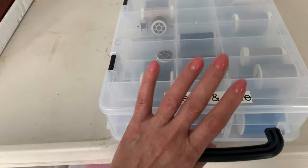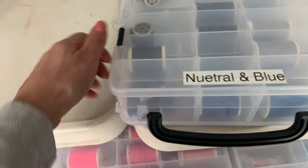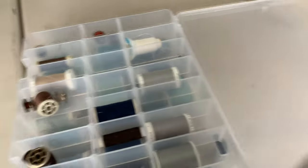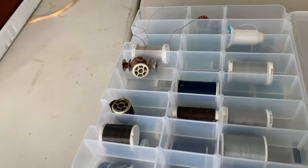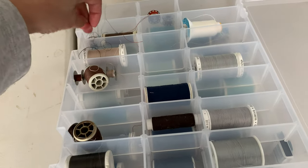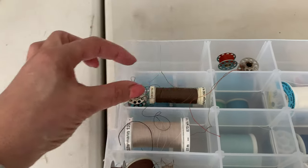So it has two sides. It starts this side and that side. And I've sorted them by color. This is a little bit messy still, but the idea is my thread will go in with my bobbin next to it. So I have both of them in one little compartment.